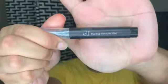Smells like a spray can, honey. She smells like a spray can. She's old. Time to get rid of her, honey, okay? Another thing I'm getting rid of is this e.l.f. makeup eraser. What is it? It removes your makeup, you know, if you make a mistake. Honestly, I did not like it. It really did not work too well for me.